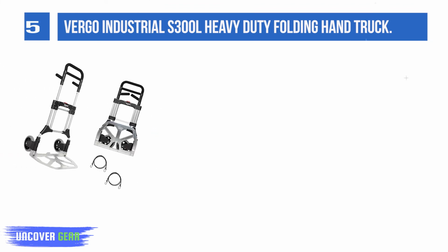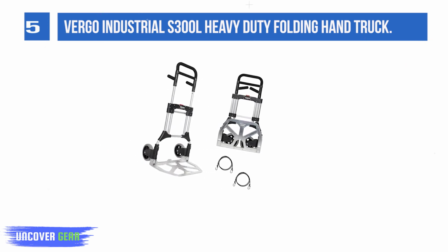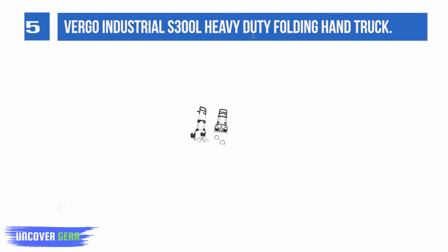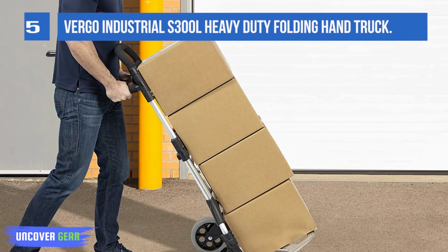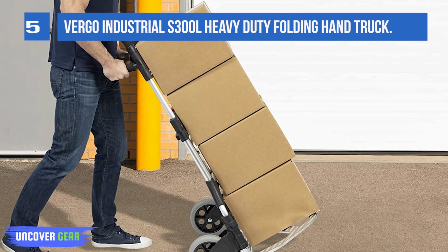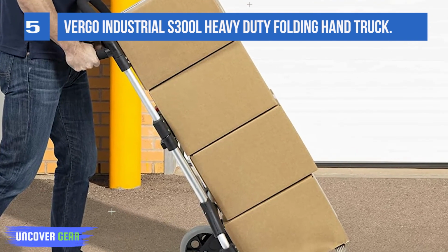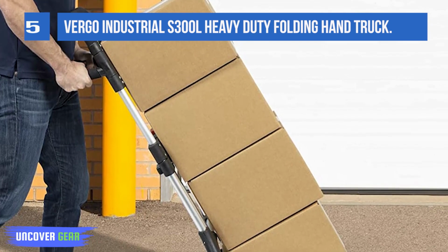Fully assembled and ready to use upon delivery. Simply unfold the nose plate and use the red release button to extend the handle. Weighing in at just 26 pounds, the hand truck is great for use in the warehouse, moving between offices, campgrounds, event setup or catering. Easily haul luggage, boxes, groceries, water bottles, paperwork, potted plants, and much more.